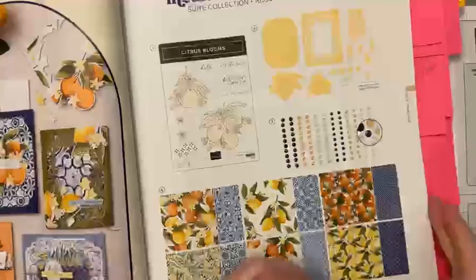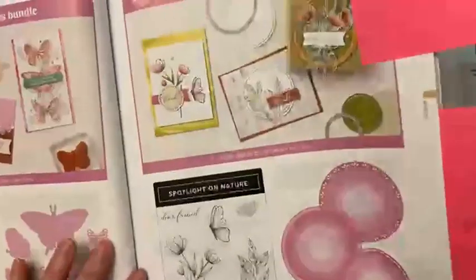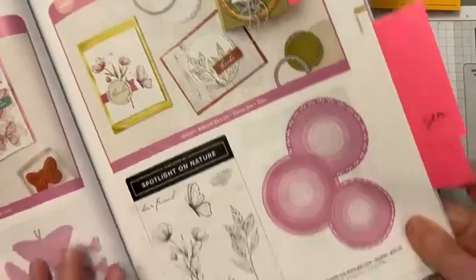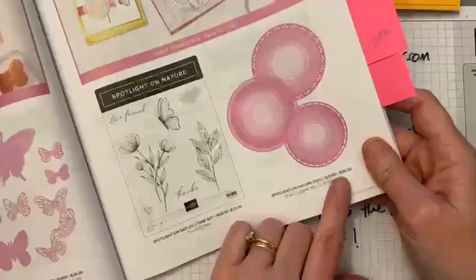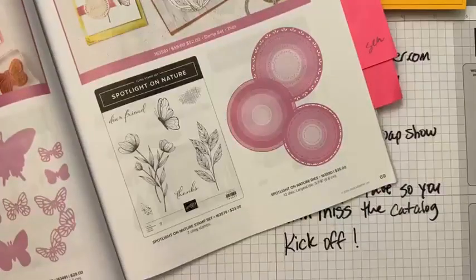And then we have this Spotlight on Nature. And I think why it must be called Spotlight is we've got these circle dies. Honestly, you need the set just for the dies, okay? And why not buy the set that goes with it? But Spotlight on Nature dies, they're $35. They're very cute. I'll show you what I mean.